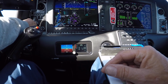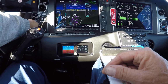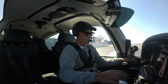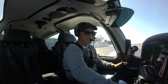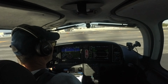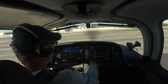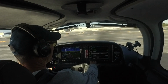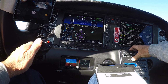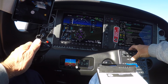Okay, let's check our mags. Left drop of 60, that's acceptable. Right drop of 60, that's acceptable. Okay, let's go back to our checklist and pull her back to 1,000. Okay, that is a check. Alternator is checked. Pitot heat's on. Navigation, landing lights, they all came on. Annunciator lights. Voltage, we're picking up 3. Switch is good. Pitot heat is not required. That's off. Our navigation lights are on. We got our strobe lights on. We've got our landing lights on.